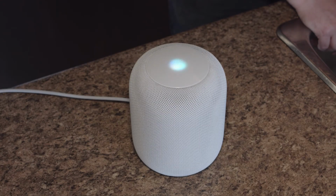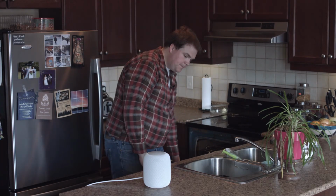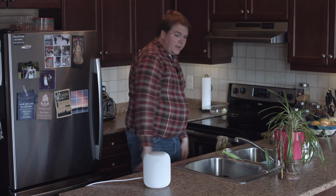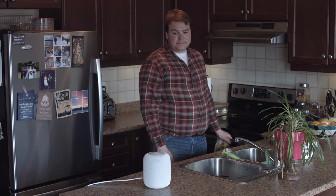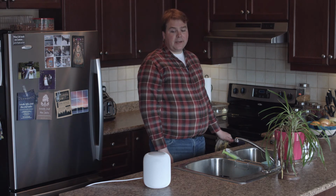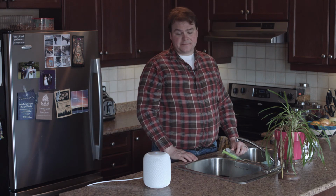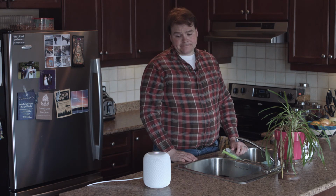Otherwise, you can do many of the same tasks on Siri as the other devices, at least in theory. You can set one timer at a time, you can set an alarm, and you can check your sports scores. Hey Siri, set a timer for 10 minutes. Counting down from 10 minutes. Hey Siri, set a second timer for 3 minutes. The timer is already running at 9 minutes and 52 seconds.